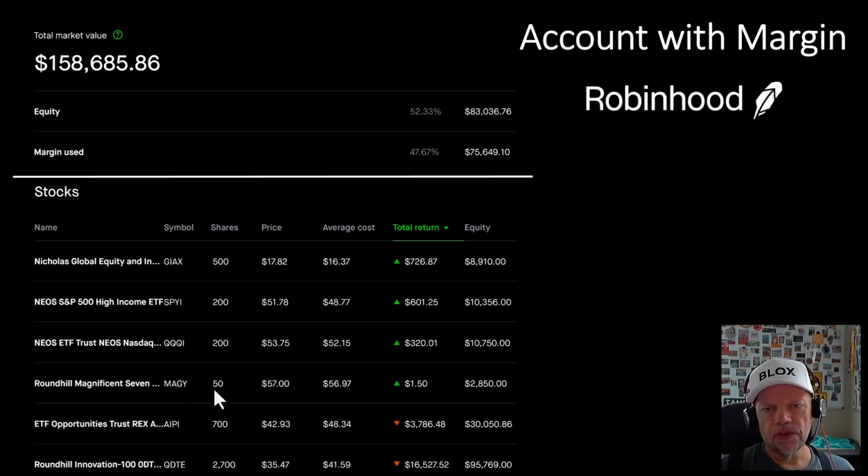I bought 50 shares. And I think I will alternate between buying 50 shares of MAGY and 50 shares of QQQI for the next several months until I get each of those close to about 500 shares. And then I may start alternating between buying 50 shares of MAGY and then 50 shares of SPY until I get them both up to 500, then this one up to maybe close to 1,000 shares or so. I haven't quite decided yet.